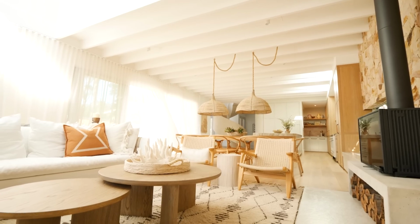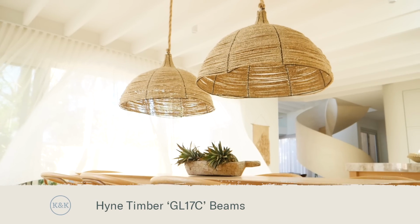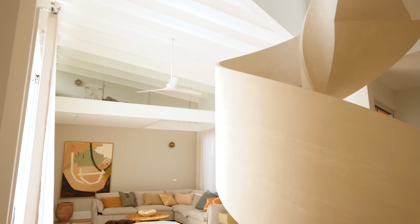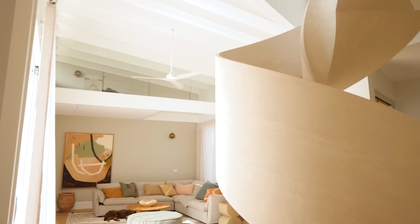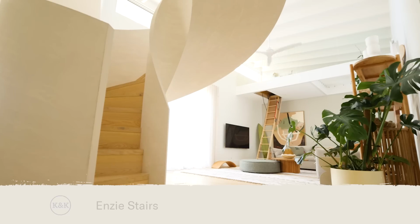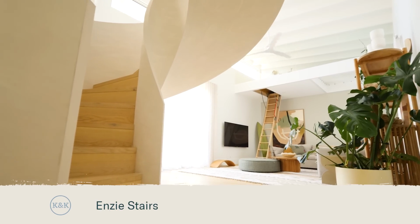Our exposed timber beams flow through the entire downstairs living area and land right in front of that sculptural helical staircase. The staircase is a work of art in itself, and the finish works really well with other textures in the home.